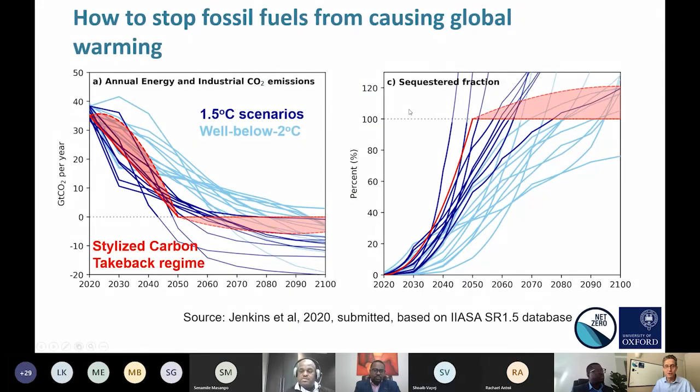we've done some work recently in Oxford looking at the cost of this. So again, if you just compare here the dark blue scenarios, these are the scenarios where emissions are reduced to net zero around or shortly after mid-century, and we limit warming to 1.5 degrees. The right-hand panel shows the fraction of carbon dioxide that's produced by burning fossil fuels that is stored back underground.